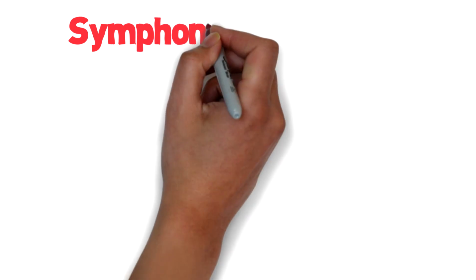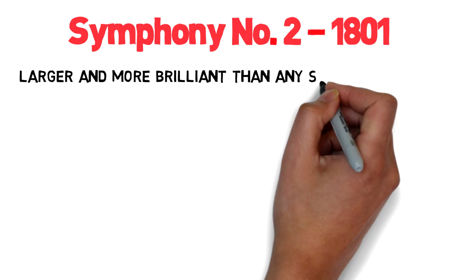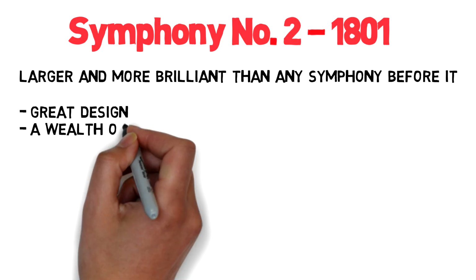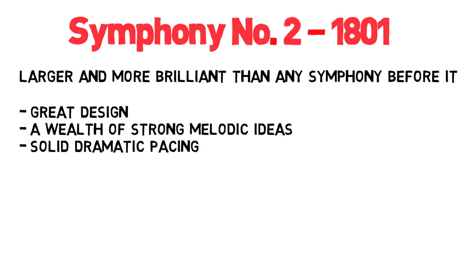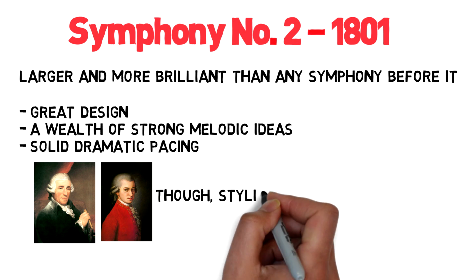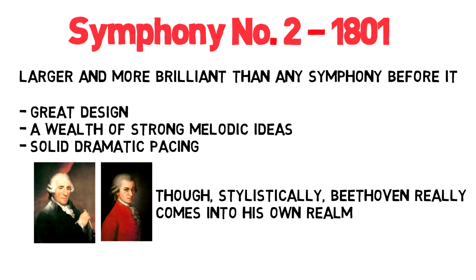This is one of my favorites. It's 1801, and Beethoven produces a symphony that's larger and more brilliant than any symphony that had come before it. It's got a great design, a wealth of strong melodic ideas, and solid dramatic pacing. It leans more towards the classical style of Haydn and Mozart than the Romantic period, though here, stylistically, Beethoven really comes into his own realm.